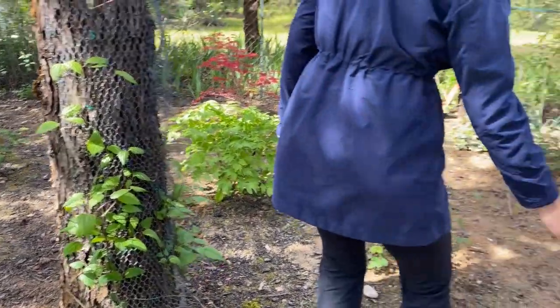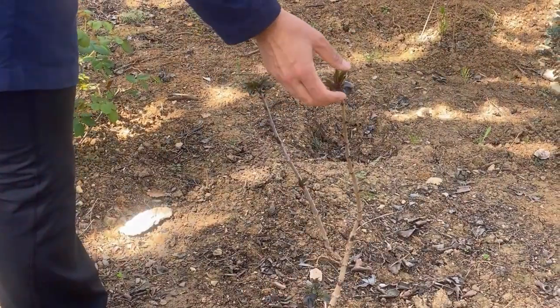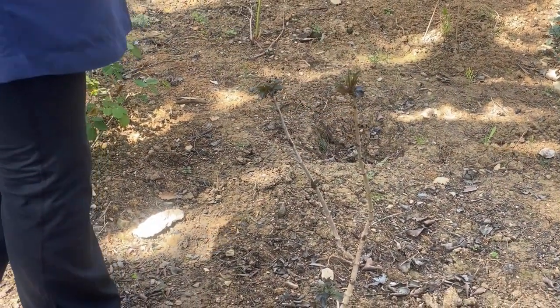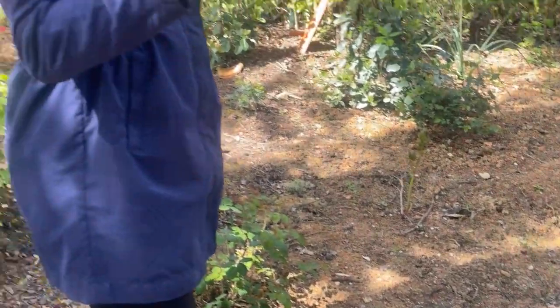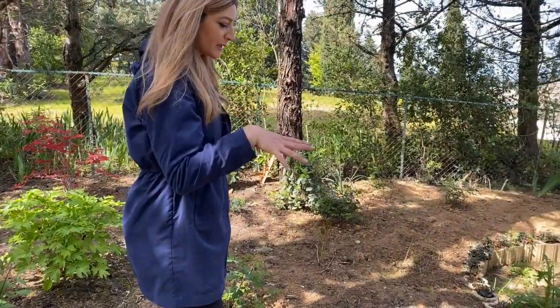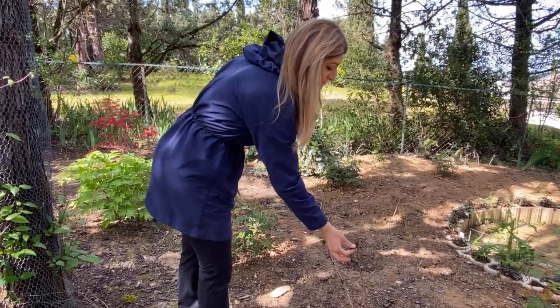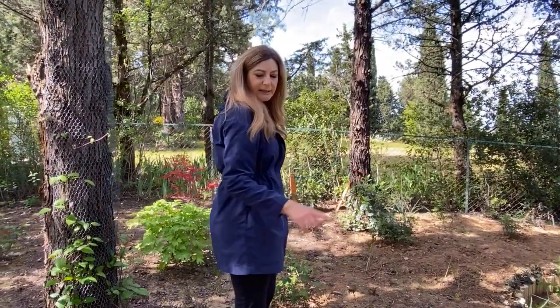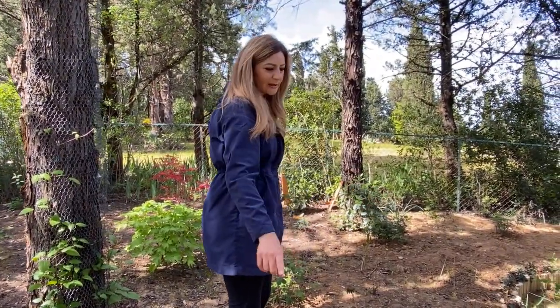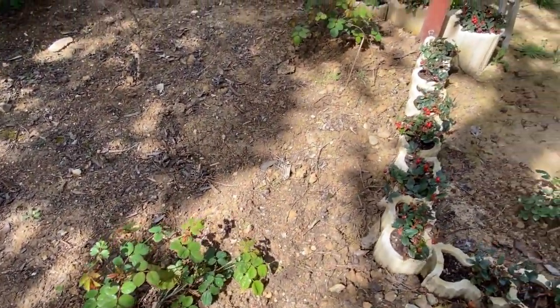So this one is a Black Tower elderberry, and it's still coming up. I'm hoping to get more sun because when the sun position changes, it will get a lot more sun, and at that point I will have deeper colored leaves here. But right now it's a little green because it's more in the shade. And these are David Austin roses, Princess Alexandra of Kent. They're gorgeous. They're coming out really well.